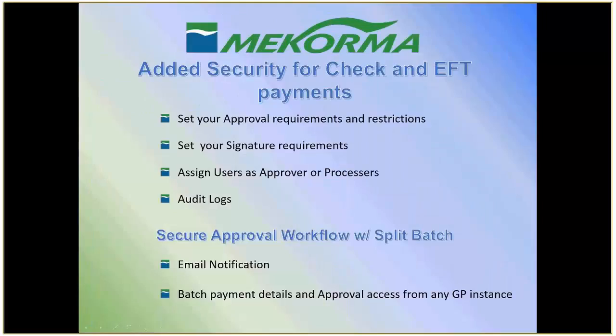So Mekorma also adds additional security for your checks and EFT payments. We have an approval process where you can set it up so that passwords have to be set in before you can print your checks. You can have the signature logic, so the signatures are already printed on your checks. You can assign your approvers and the people that are requesting approval for your payment batches. And there's certain restrictions you can apply to those approvals. And then we offer audit logs. So once your payments are posted, you can see who printed them and who approved them.